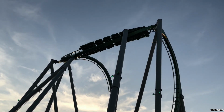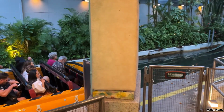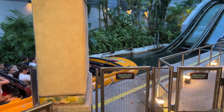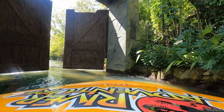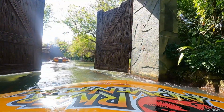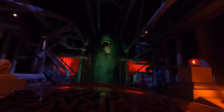On to our top 3 though. Let's welcome number 3, the Jurassic Park River Adventure, to the stage. Another absolute classic here, Jurassic Park River Adventure is based on Jurassic Park and will let you meet tons of dinosaurs. Starting off slow, the ride begins more informative, but takes a turn at the end when a Tyrannosaurus Rex appears and tries to eat us, and then you go down a massive drop.